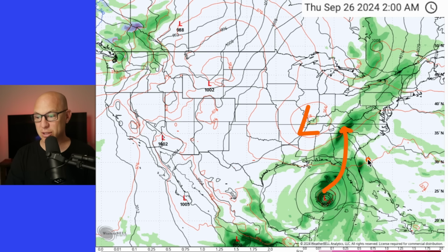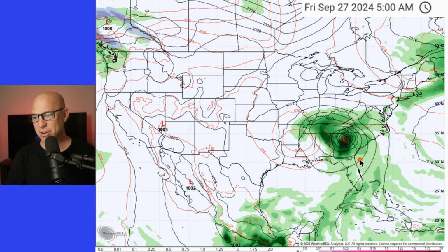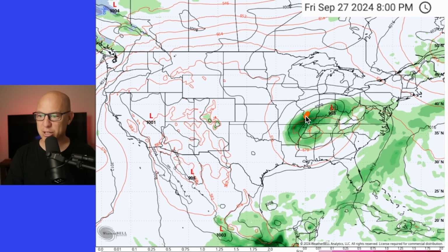All right, here we go. Helene starting to strengthen. This is the GFS from overnight. This is actually the 6Z GFS. I'll show you the overnight run too. Very similar in what we just showed you, that track coming north around our upper low and sort of just hooking in like this. I'm going to take you back a little bit.